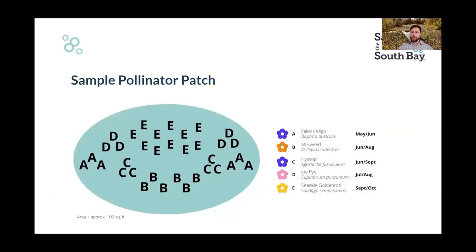Here's a sample pollinator patch. Save the Great South Bay will be offering packages in our store, and with it we will give you a brief design.